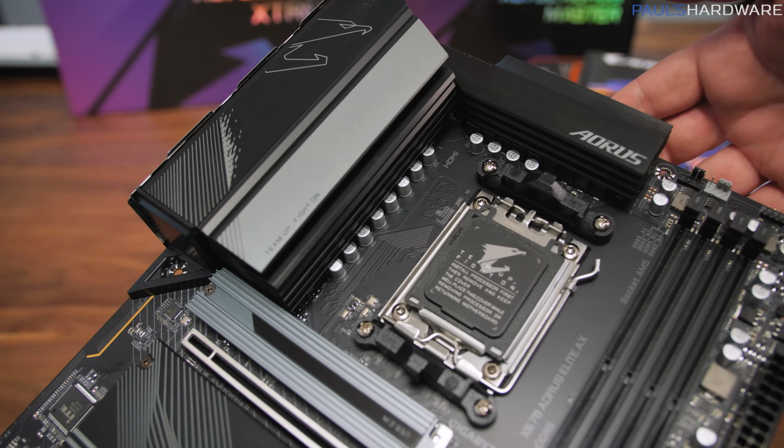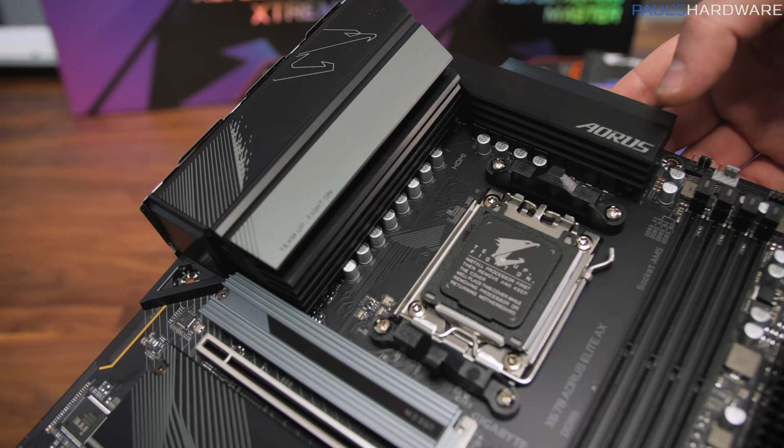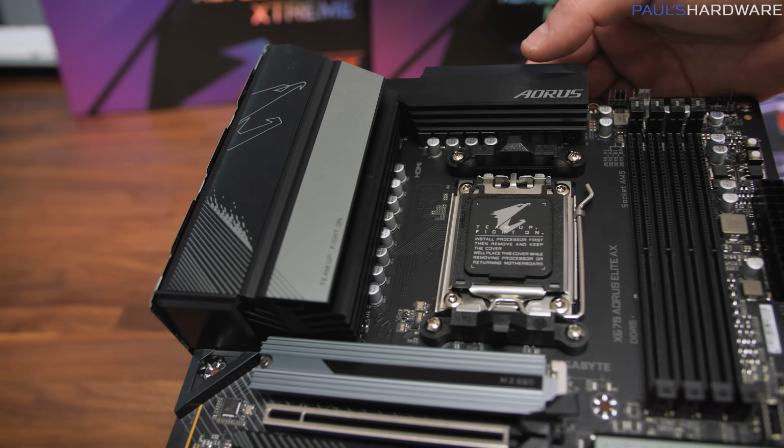But here's a quick look at the X670 Aorus Elite AX. For the power delivery on this board, you have a 16+2+2 design. That's 16 for the V-core, 2 for the SoC and memory, and then 2 that are miscellaneous for providing supplemental power for PCI Express, for example.